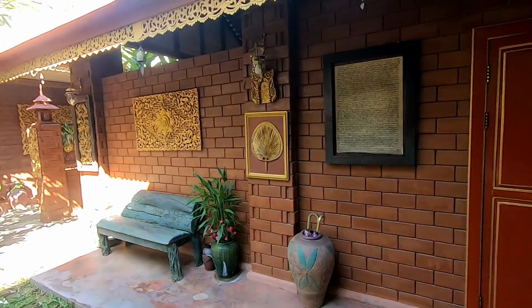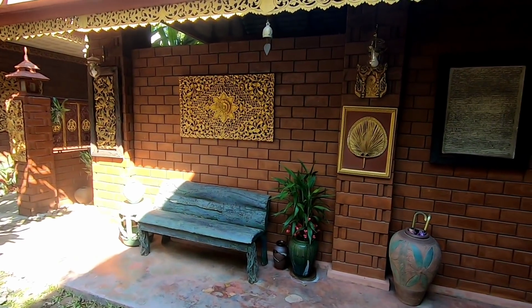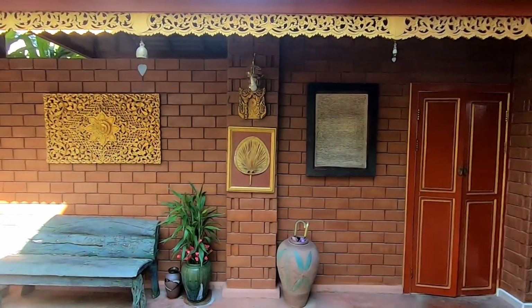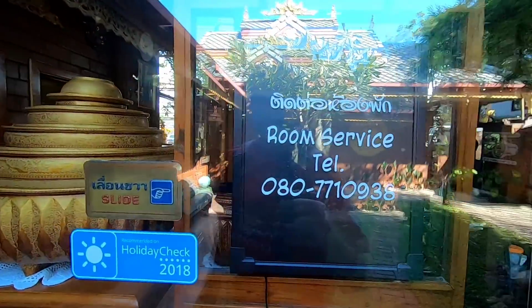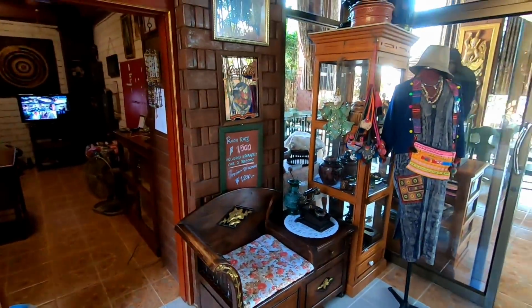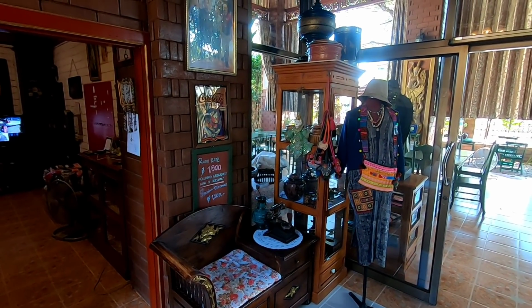And being a big fan of benches, it's always nice to see just a bench placed in random places, just in case you want to sit down. Big fan of benches. And they have room service. There's the number for room service. And that sound is my cafe latte being made.